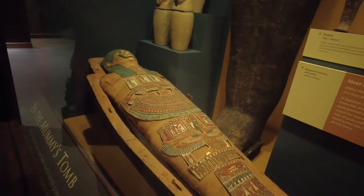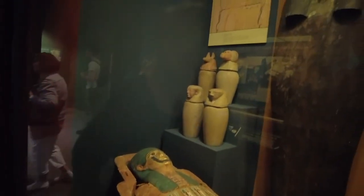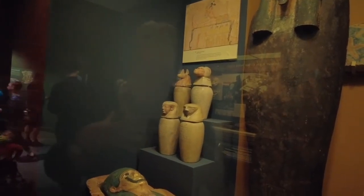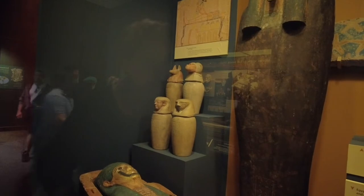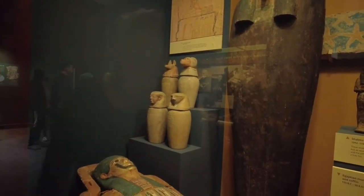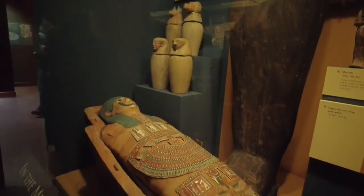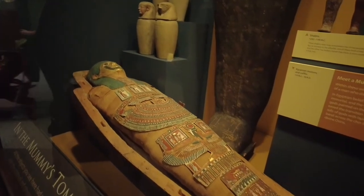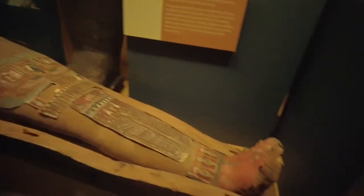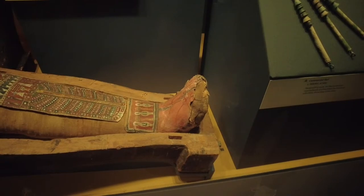Lungs out in one of those jars. Guts out in one of those jars. All the other internal organs out in those jars. And once you were all cleaned out, then you'd be packed full of a type of salt called natron and be left alone, basically, for 70 days. They'd come back and say, "Are you dry?" And if you were dry, then they'd get some linen and they'd start wrapping you up. And when we see mummies in movies, they're always looking like this. But they were always wrapped like a burrito.